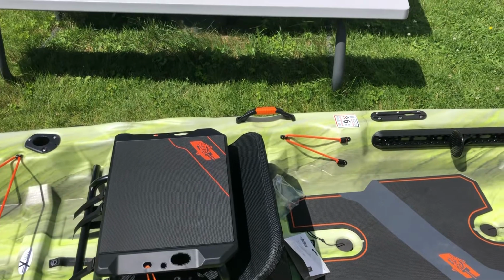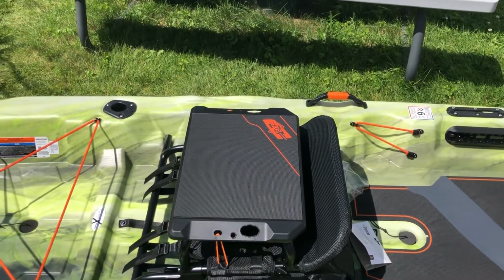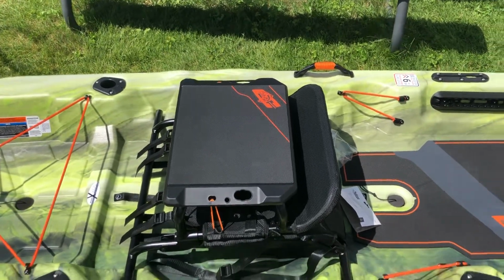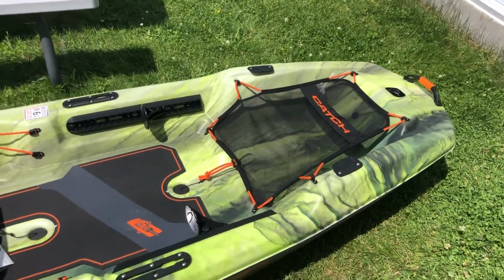Or you could strap stuff down using a carabiner or something, and strap stuff directly to the kayak and have some pliers on a carabiner ready to go. So yeah, guys, what I like about this is the minimalist design and the openness.